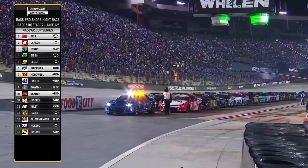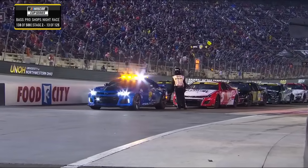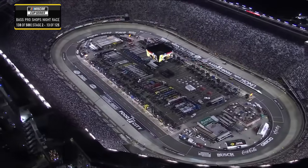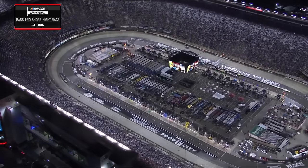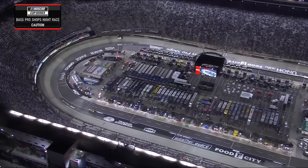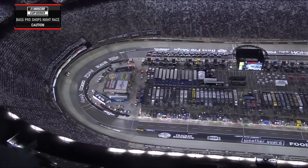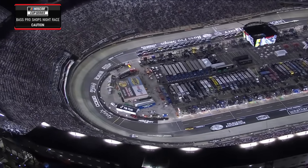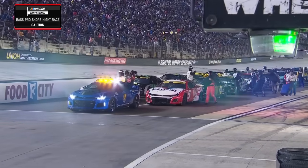We'll see if they ask the teams to bring the covers out. Currently, the drivers are staying in the cars. Seems like the track has changed a little bit of color, which tells me it's gotten relatively wet. A little bit harder rain. This is the hardest we've seen it rain this evening. There's been some very light mist, some light showers that have passed through, but this one has the crew now making their way out there with the covers.